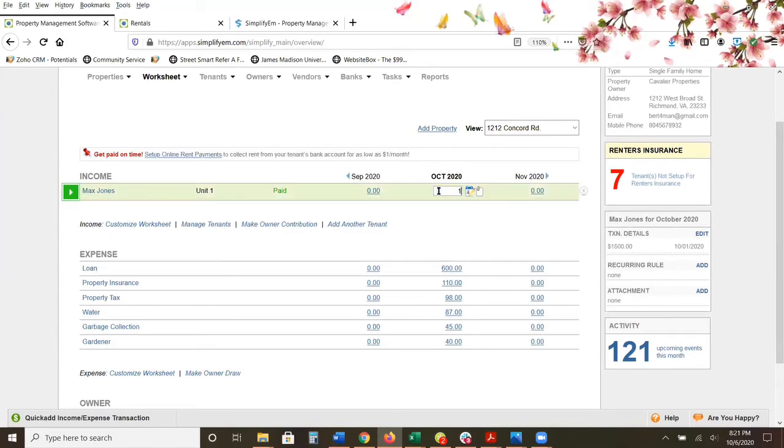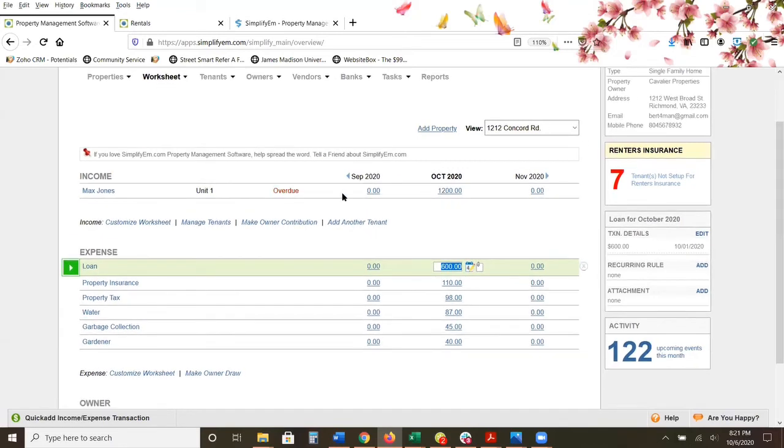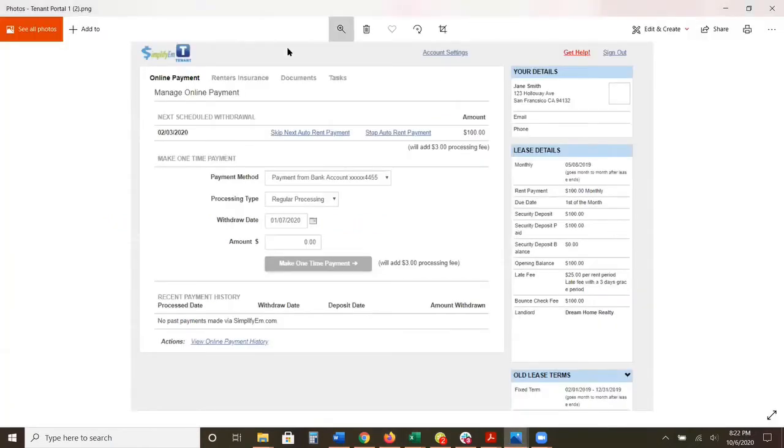If a tenant short pays you for any reason, don't worry. Our system doesn't miss any math. You can see they will stay in an overdue status, and you can see they still owe you $300 for the month, okay? Tenants can also pay their rent online through a tenant portal.